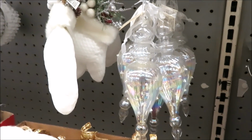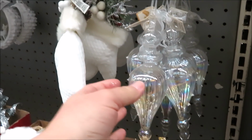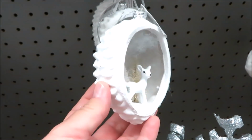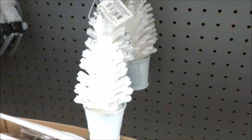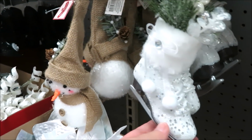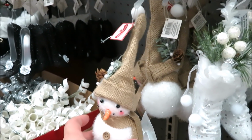Down here, I really like this one. I love ornaments that are this shape. This one's glass, and then they have a little white mitten. Over here they've got a little reindeer in half of a pine cone, and a Christmas tree in a bucket. They have some sparkly ice skates, and a little snowman with a burlap hat on.